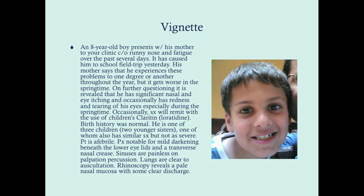It's an exacerbation, but it's not something where he was totally fine and now suddenly he's got this brand new rhinitis, this brand new runny nose. That's not the case here. He has this chronically. We also see that in addition to the runny nose, he also has some ocular symptoms as well. So he's got this eye itching and occasionally redness and tearing, and that also follows a similar pattern to the runny nose. The runny nose is a problem throughout the year, but it gets worse in the springtime. Same with the redness and tearing of his eyes. That gets worse in the springtime.